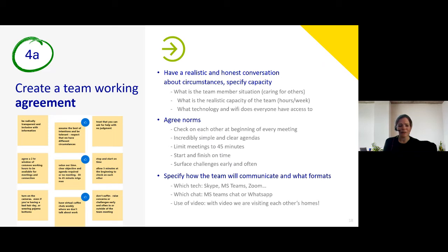So what we were recommending to our teams is to have a realistic and honest conversation about circumstance. What is each team member's situation? Are they caring for others? What is their realistic capacity? It's not likely 40 hours, right? So what capacity do they have so that we can make sure we prioritize and spend it well? What is the technology and what level of Wi-Fi do the team members have access to?